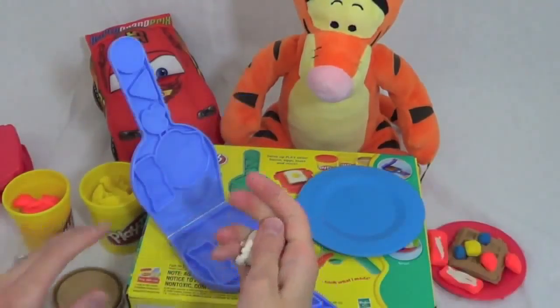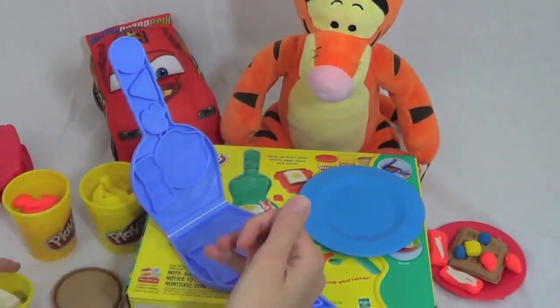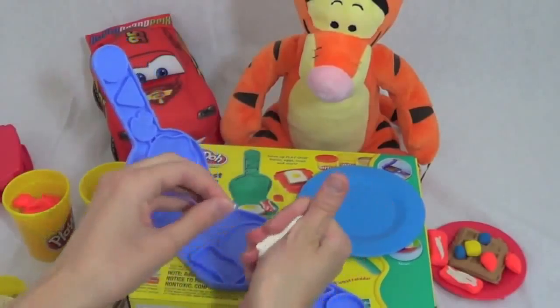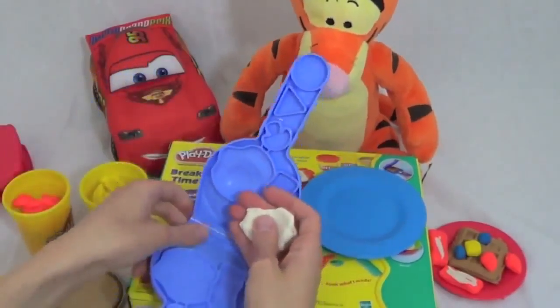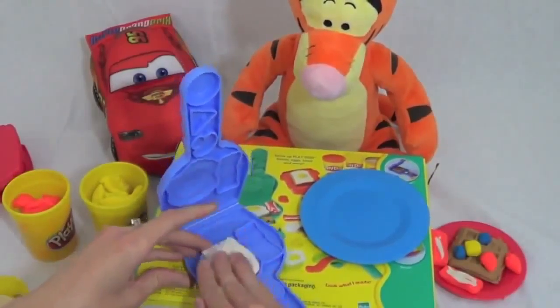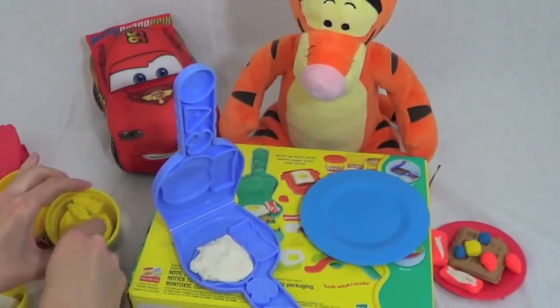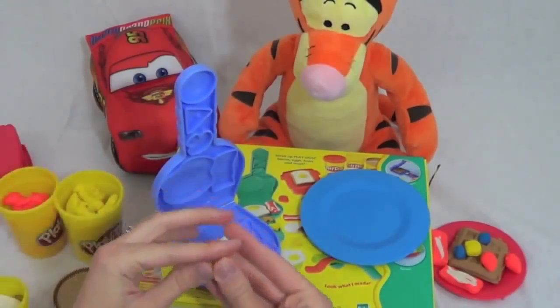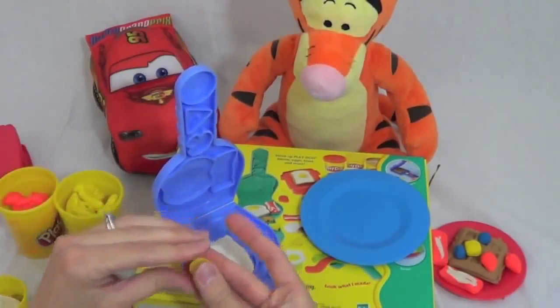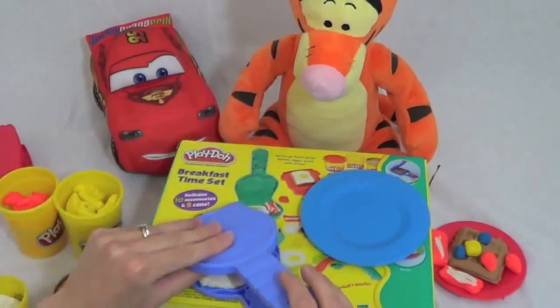Now moving on to some sunny side eggs. For this we'll need the white Play-Doh and then also the yellow Play-Doh for the yolk. So just grab a ball, we'll press it in to one side and then we'll add just a small circle of yellow Play-Doh for the yolk. I'm just gonna roll it into a little ball and I'll let the press flatten it out. Here we go.